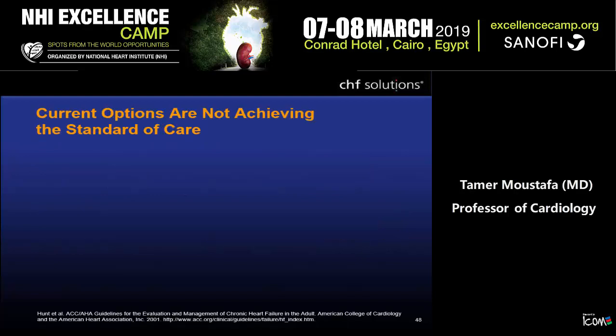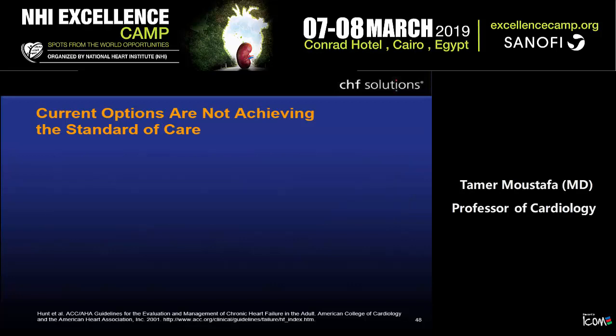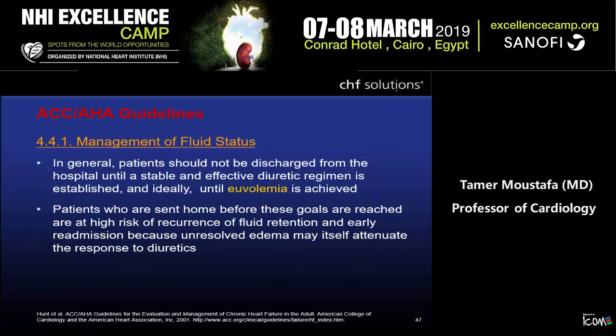Current options are not achieving the standard of care. Ultrafiltration may be needed to achieve adequate control of fluid retention. The use of such mechanical methods of fluid removal can produce clinical benefits in patients with diuretic-resistant heart failure and may restore the responsiveness to conventional doses of loop diuretics. Not only do we achieve euvolemia, but subsequently the response to diuretics will be improved dramatically. I'm sorry, I'll go back.